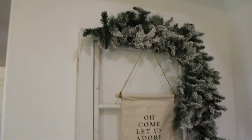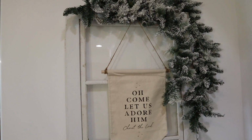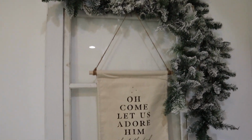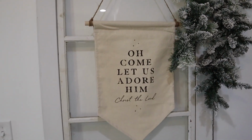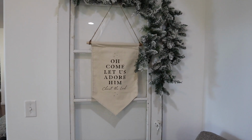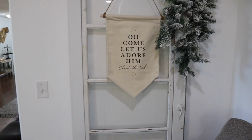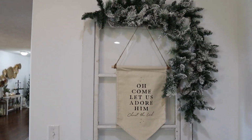And then I have this wooden door that I have some flocked garland on. The flocked garland is from Walmart, and then I have this beautiful banner from House and Holm. If you guys haven't checked out Sky's video, I don't know if she has this decorated in her house or not, but I just love this banner. It gives me all the vintage vibes.